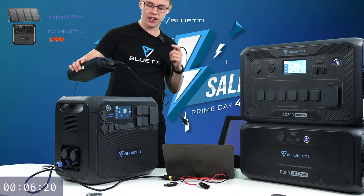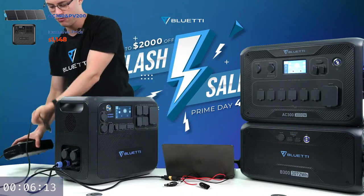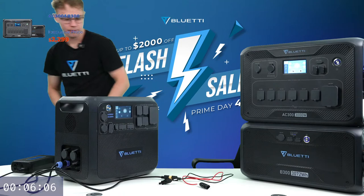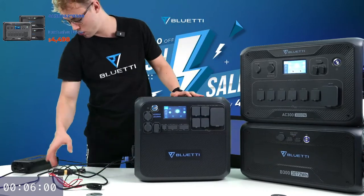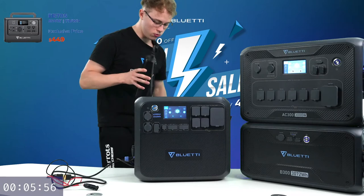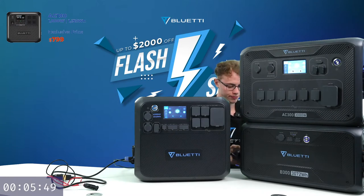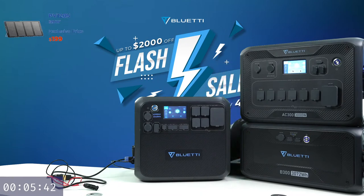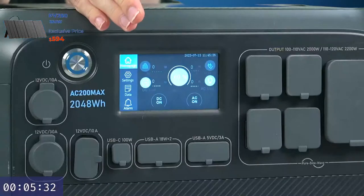In other words, you can charge from DC and from AC at the same time. So let's try right now. Let me just move my laptop a little bit. Okay. So we can charge from solar panels, right? But if we want to make it even faster, we can also charge from a wall outlet at the same time. All right. I can hear the adapter, and let's take a look at what input we're getting.